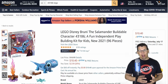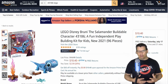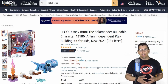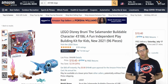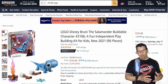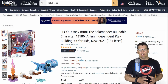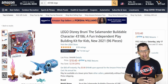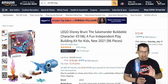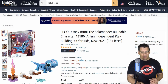But this is a set I really like, and don't fool yourself, friends. They may not have announced it yet, but there's another Frozen movie coming. I see this happening similar to the way Toy Story went. Toy Story had their first movie, then a couple years later they had their second. And after each movie, I kept on hearing that this was going to be the last one, this is going to be the last one. Don't fool yourself, my friends. There's going to be another Frozen movie sometime, and I believe this character is going to be in it.